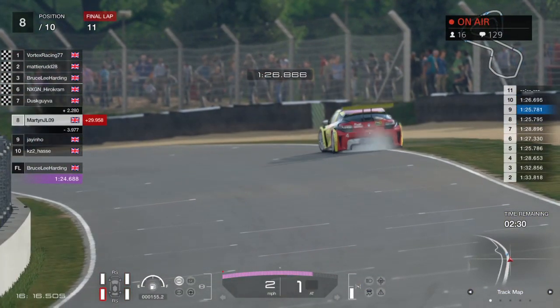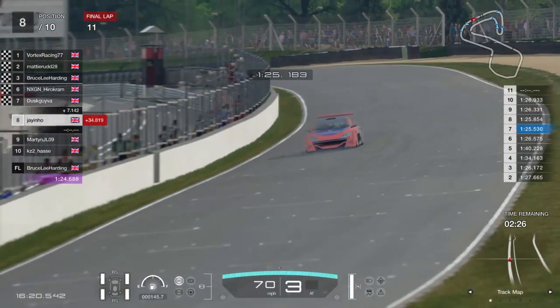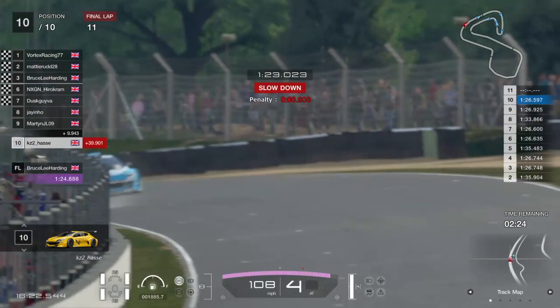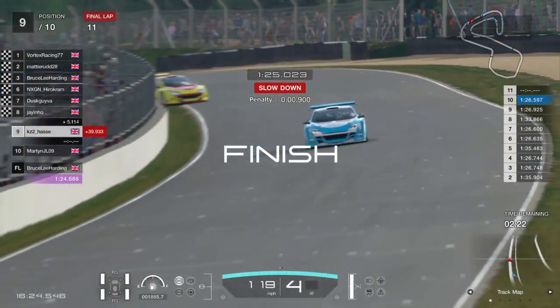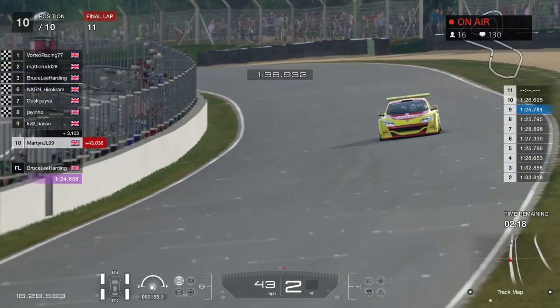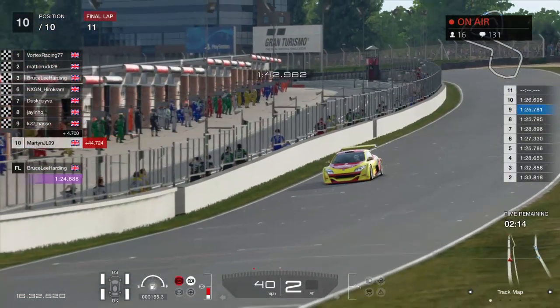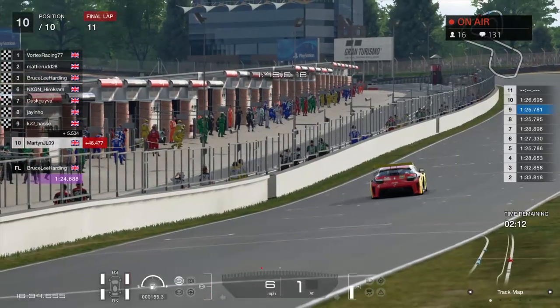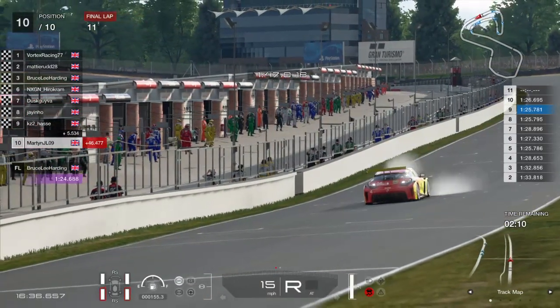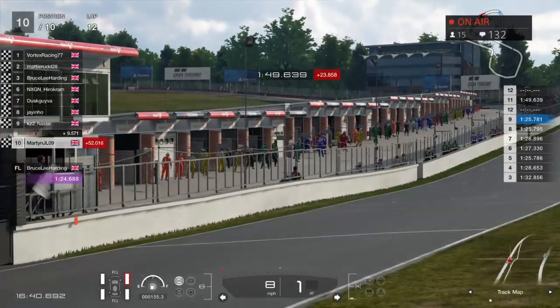Martin's gone off. So Cheinho's got him on the line. And I think KZ2 Haas is going to get Martin as well. Yes, he is. So Cheinho's up to 8th. Haas 9th. And Martin, what happened at the final corner? He lost it. Unbelievable. And Martin deciding he's had enough. He's going to just reverse over the line. And that caps his evening off.